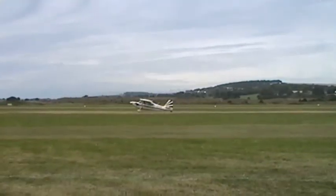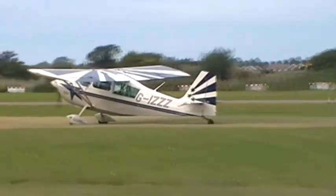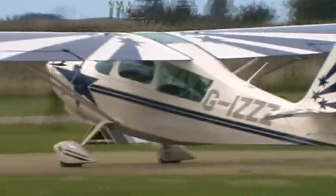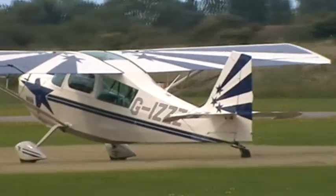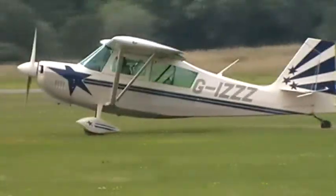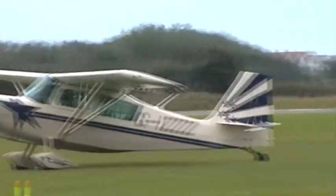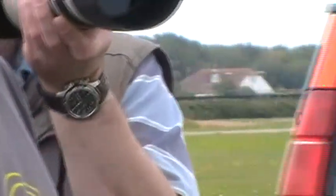A number of reasons. First of all, it's a regular at Shoreham, lives up at Duxford. But also because this year is the 70th anniversary of the formation of the Search and Rescue Department of the Royal Air Force as it was then. So in 1941, Search and Rescue was started. And the Catalina had a large part to play in wartime search and rescue. And it is search and rescue.